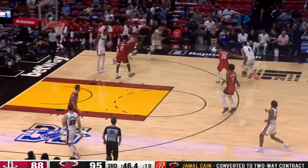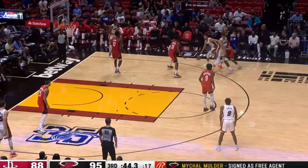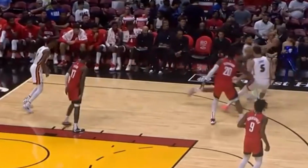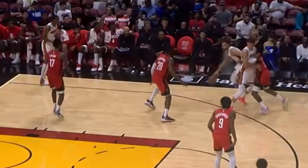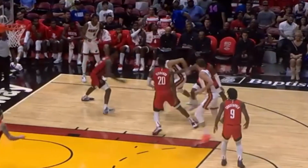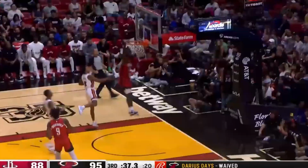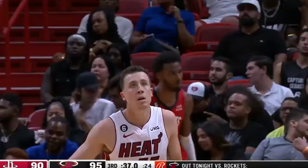This is just another play of how Tari Eason can affect the offense while not being the primary defender on the play at the moment. You have Max Strus coming off a pick and roll who's not a great ball handler. He's coming over the pick and you can see that Tari Eason sees the ball, pokes it loose, which leads to a transition bucket for the Rockets. Defense leading to offense, which is the name of the game for every team in the NBA.